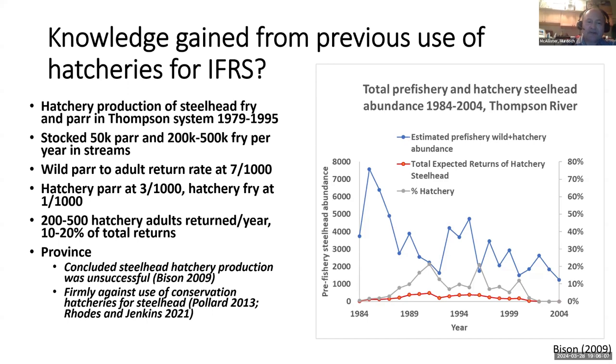With that experience, the province concluded steelhead hatchery production was unsuccessful. And in the last decade, there have been some reviews of that within the ministry, and they've concluded that they're really against the use of conservation hatcheries for steelhead. There's a very strong reluctance, and the policy is against it. The policy is to keep, where there is hatchery production, let's say for recreational purposes, those streams separate from ones in which there's wild production. Next slide, please.